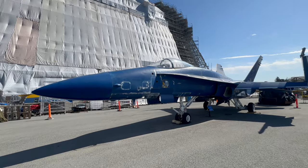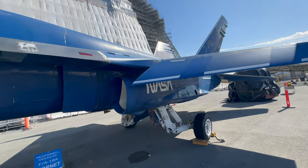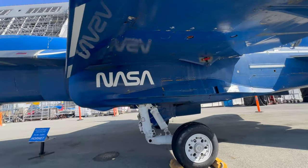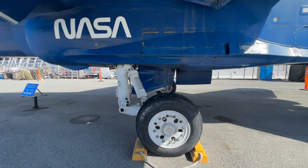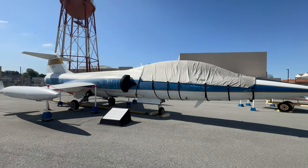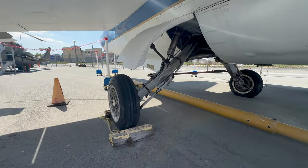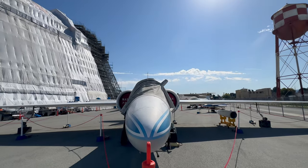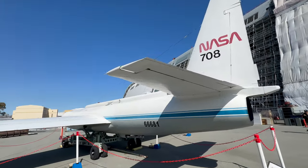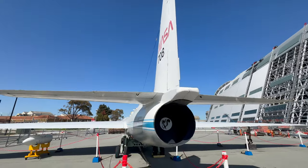McDonnell Douglas F/A-18. This particular plane was used by NASA. This Starfighter was transferred from the German Air Force to NASA in 1975. This is the U-2 Dragon Lady plane. They were designed during the Cold War to overfly the Soviet Union to gather intelligence.